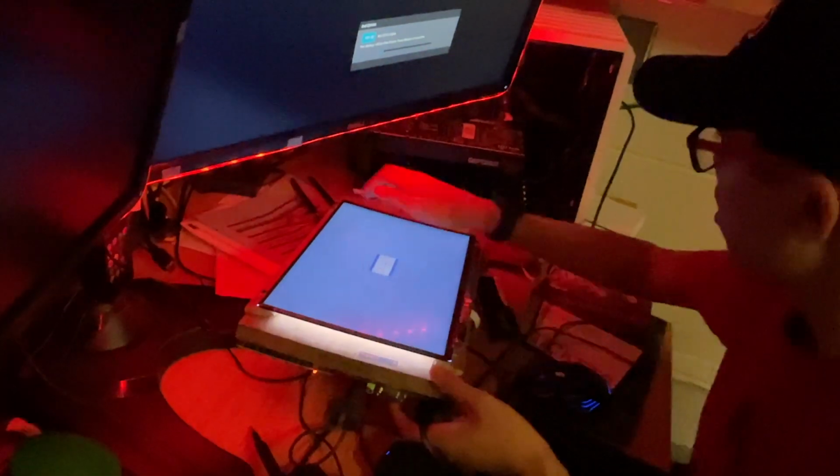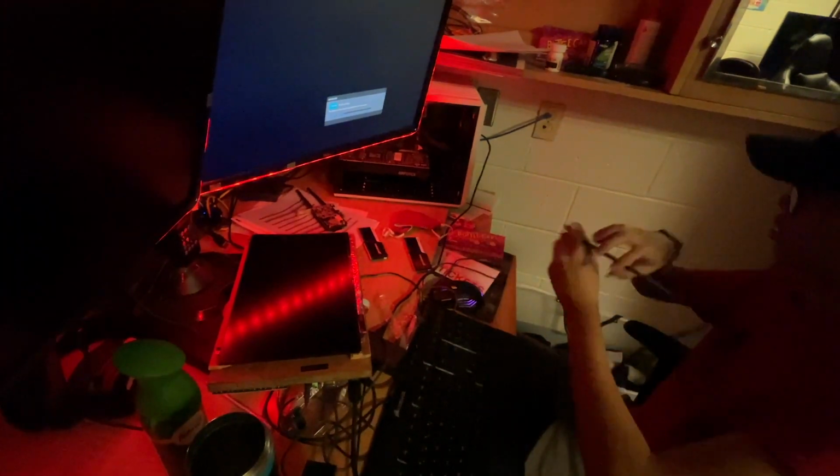Wait, where's the clear CMOS? Is it the memory? Is that what it says? It says both a CPU and memory issue, but the CPU can't possibly just die now. Why can't it simply work? Okay, I don't know. Yeah, at this point, there's a very high chance you might need to change your motherboard.